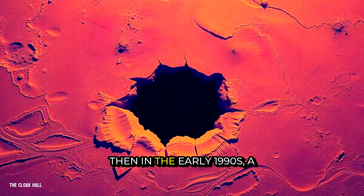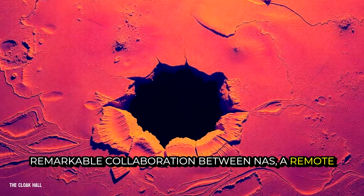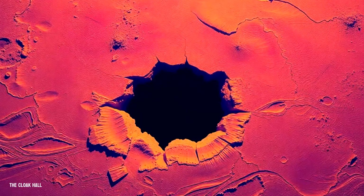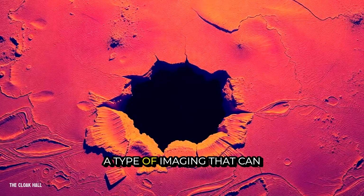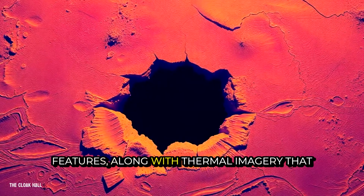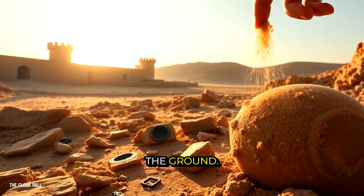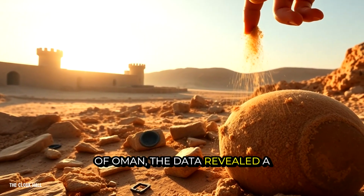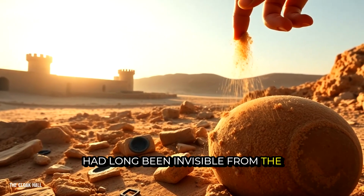Then, in the early 1990s, a remarkable collaboration between NASA remote sensing specialists and archaeologists turned the search high-tech. They used satellite synthetic aperture radar, a type of imaging that can penetrate dry sand and detect buried features, along with thermal imagery that picks up subtle temperature differences on the ground. When they scanned the Dhofar region of Oman, the data revealed a network of ancient trade routes that had long been invisible from the surface.